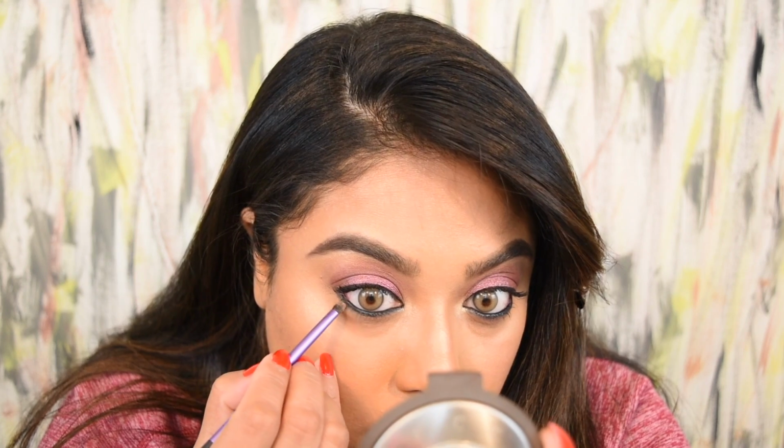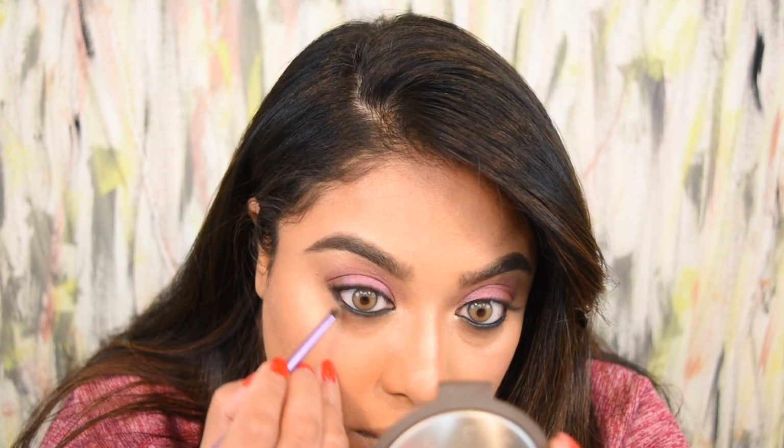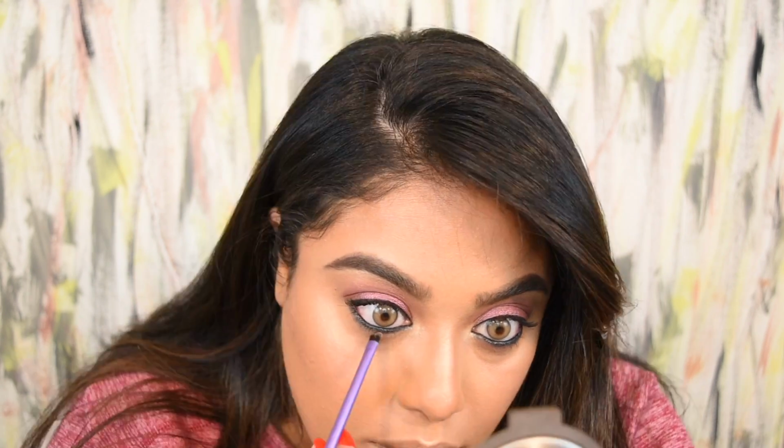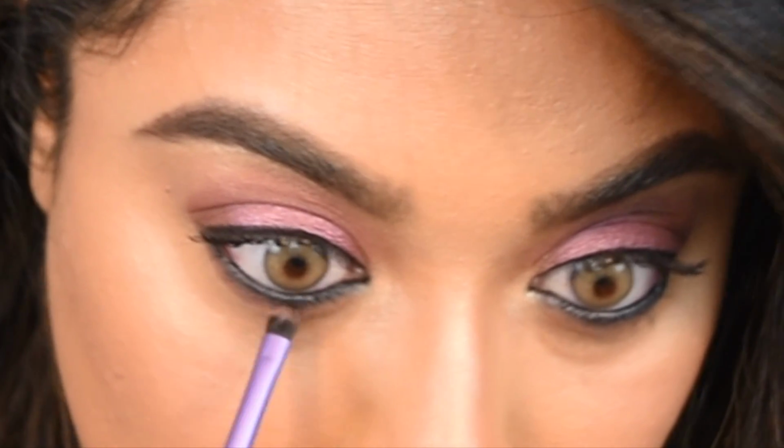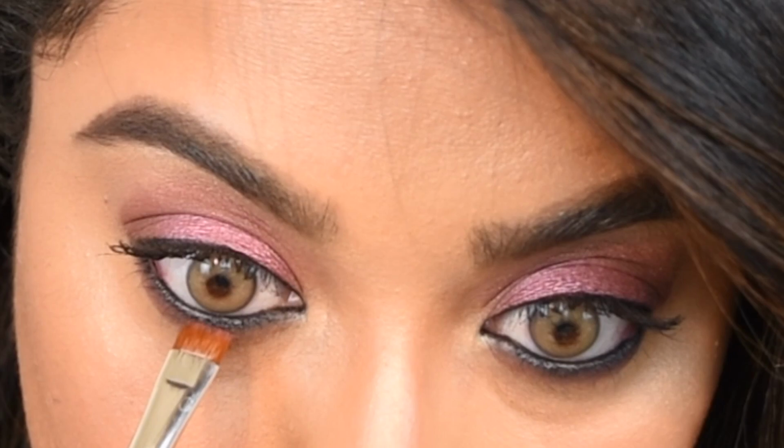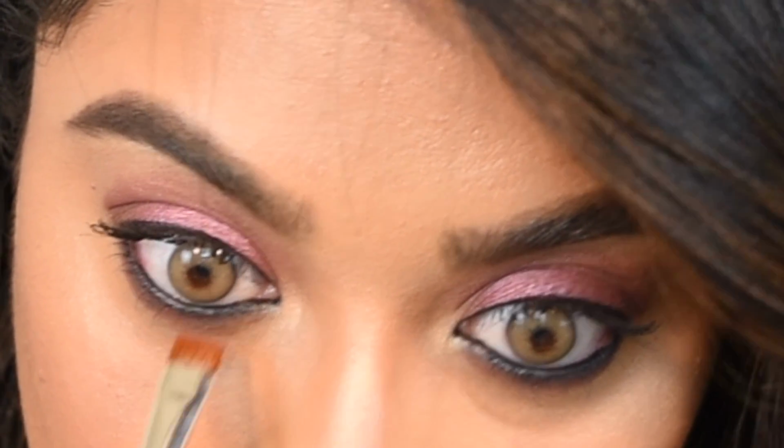For my lower lid, I'm first going to use MAC's Soft Brown eyeshadow to smudge out underneath the black eyeliner that I applied earlier. And over that I'm going to apply that adorable eyeshadow or blush, whatever that is, from the Deck of Scarlet palette. And then that Sagittarius color is going to go right on the black liner underneath my lower lids.